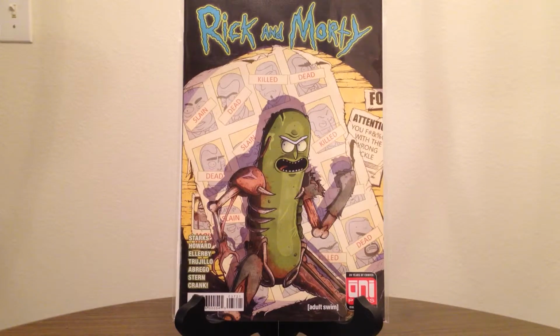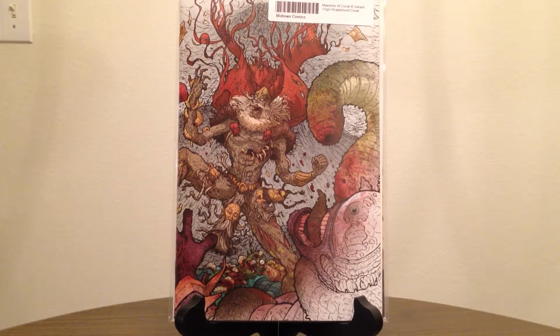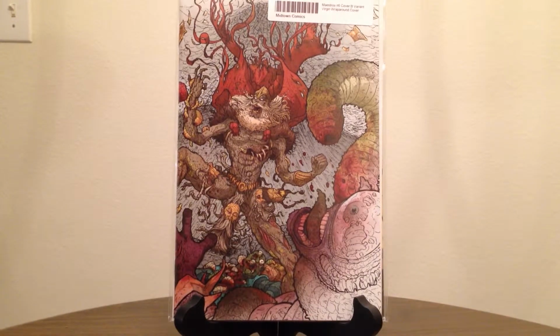And lastly, from Midtown, I mentioned this in one of my most recent videos, how I love the book Maestros by Steve Skroce. This is the Virgin wraparound cover. It's gorgeous. I love these Virgin covers that Image is doing, as you'll see shortly. So, let's just move those out of the way.